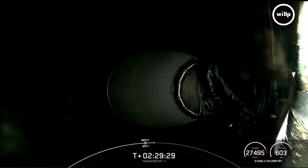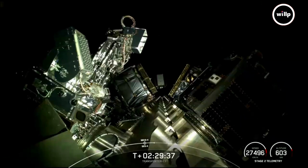We're less than a minute from our final deployment sequence for today's mission, getting some periodic views here of the Merlin vacuum engine, and then views from the top of the second stage, like this one, looking at the remaining payloads on today's mission.